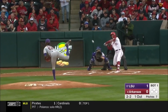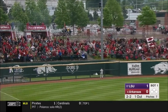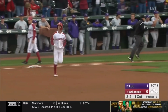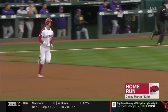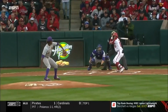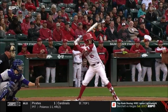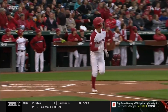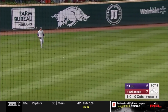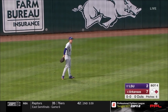From the New York Mets. It's impressive. High, so is that. Deep to left. And we are tied with a swing from Martin. Casey Martin, this will be his 25th career collegiate home run. Hanging curveball. He knew it as soon as he hit it. 16-17 this year. Now a 9-game hit streak and a 3-hit game for Casey Martin. A home run and a pair of singles.